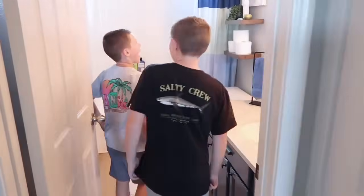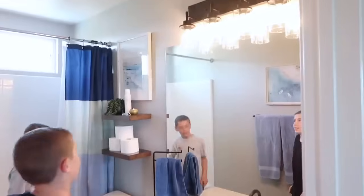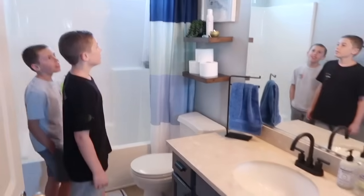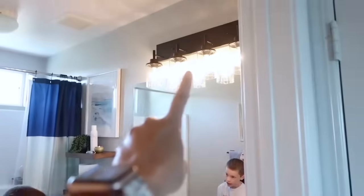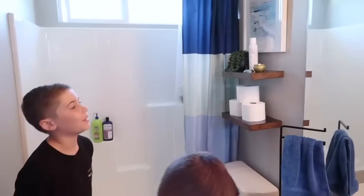Whoa! This is amazing. Mom, isn't this cool? I don't know what to say. This is like new lights. You notice the blue on your cabinets with the new hardware? Mm-hmm. And Daddy hung that light today. Do you like the light? Yeah. It looks way better than the old one we had.